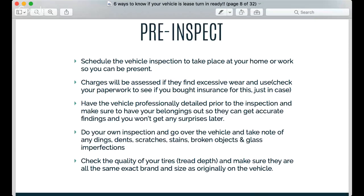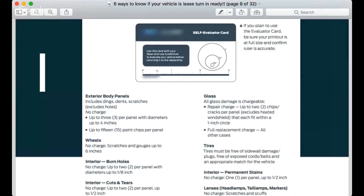Yes, and they will want a specific tread depth when you return them. Otherwise, you will be responsible for getting new tires. Here's a couple of examples of companies' self-evaluator tools. Everyone is different, but they kind of have a similar standard. That's why I use the credit card method.